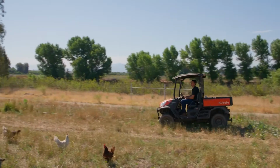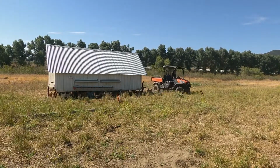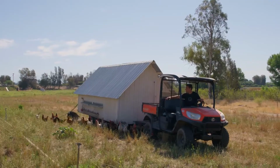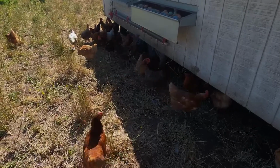The inside has holes all over the floor, so we can control how much manure is in each spot. Basically, we just move the coop about a full length every day. We encourage our chickens to be outside eating bugs and worms. I would say about 40% of their diet comes from doing exactly what they're doing, out picking, scratching, foraging.